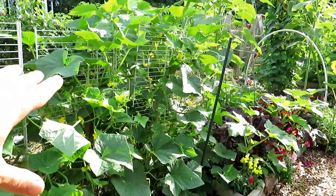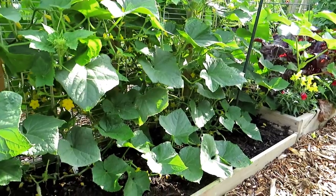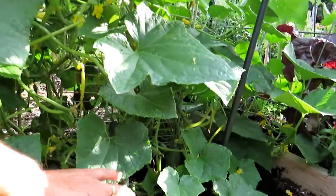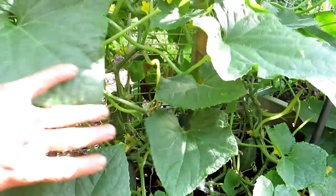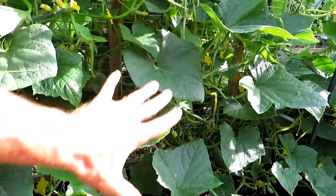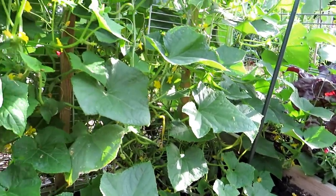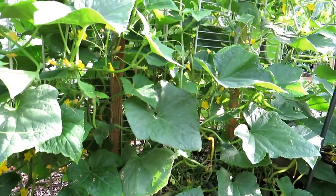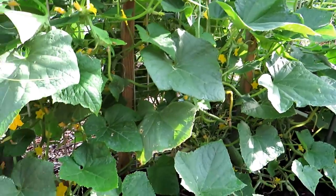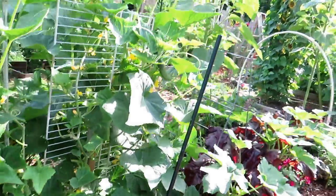But this one was probably pruned, what, 7 days ago? 10 at the most, and it's coming back full force, nice and green, lots of cucumbers. And if I didn't prune it, it would have been really covered in here, out to here. Maybe it would be okay, but that just gives disease and pests more opportunity to take hold of your plant. Prune out the bottom. Let the air flow. They don't mind it.